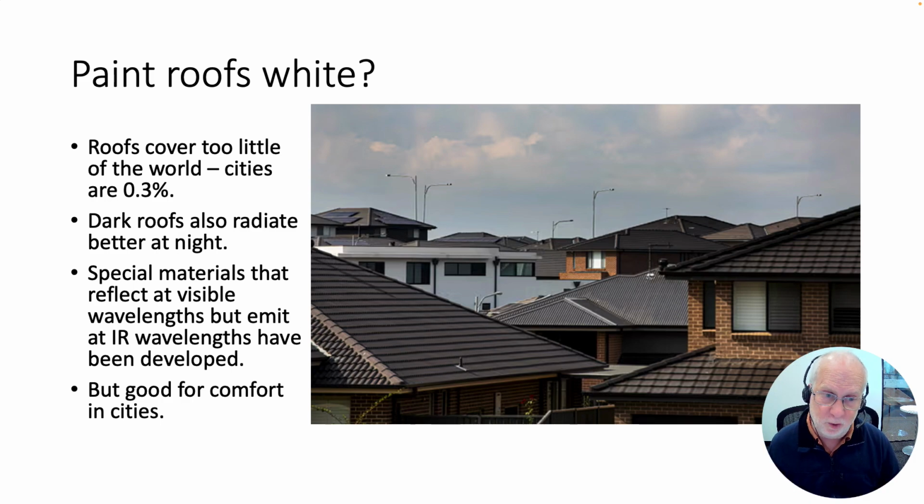There are actually, however, special materials being invented which are designed to reflect visible light but emit infrared light. And some of these are quite amazing materials where, even on a hot summer's day, they will remain cool in full sunlight.